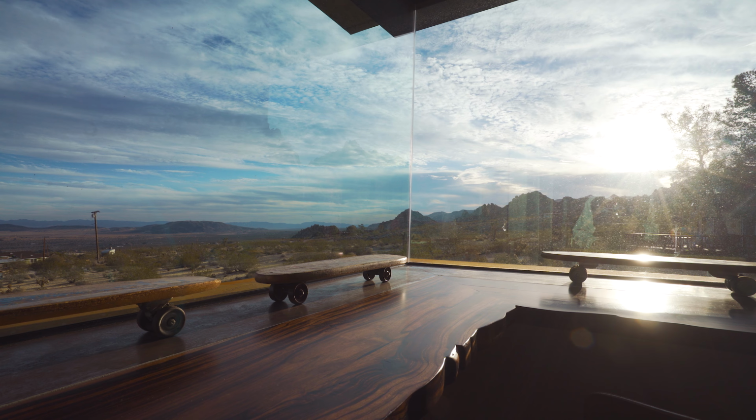One of the most special windows is the corner window. It started out as just simply a window, but then the more the house got further and further along, I thought, wow, you want to sit there. I designed the corner bar, basically, and then we moved the window out farther than it was originally going to be. So we had this kind of big deck where we could put a computer. Well, it turns out we put the skateboards there as well.